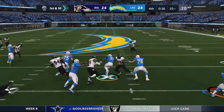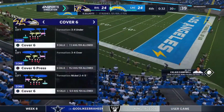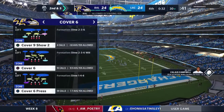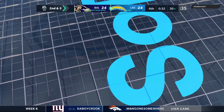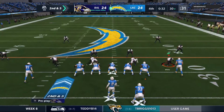They'll start the drive with Elliott. And he'll get this from the 25 to the 30 for a pickup of 5. Now the Chargers will use the 2nd of their timeouts as they'll stop it with a little over 30 ticks to go in the football game. Ball on the 30. They'll come up with a 2nd and 5.